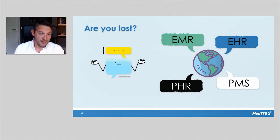So, moving to the different acronyms for systems, there are many. It can be really confusing, so are you lost? Let's take a short tour as an introduction of a few acronyms to highlight the key differences between them all.